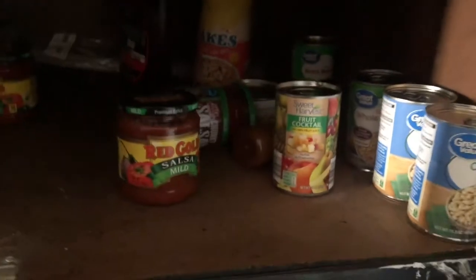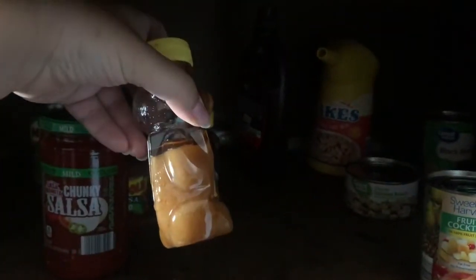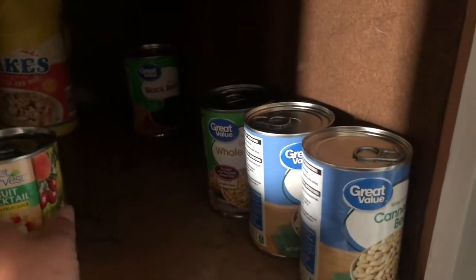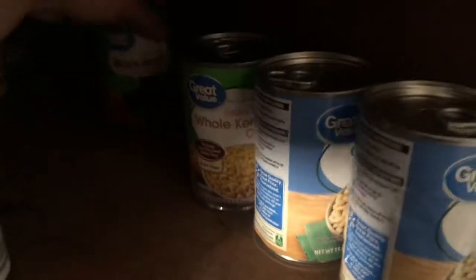Down here, we really put a hurting down here. 3 jars left of salsa. Oh, I didn't know we had so much honey. There's some honey that probably needs thrown out. It's gotten crystallized. Some chicken, fruit cocktail, and then all of our beans. So I guess this one's corn. But 2 white beans, corn, and then some Great Northern beans. My baby is going to eat this for breakfast. It is sweet potato.